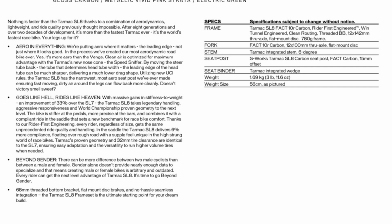By moving the steer tube back, the tube that determines head tube width, the leading edge of the head tube can be much sharper, delivering a much lower drag shape. Utilizing new UCI rules, the Tarmac SL8 has the narrowest, most aero seat post we've ever made, ensuring fast-moving, dirty air around the legs can flow back more cleanly. Doesn't victory smell sweet? So a lot of marketing talk there. The main takeaway there for me is that the seat post is thinner, so you want to make sure it's still just as stiff, right?